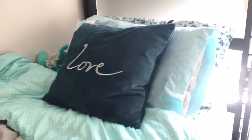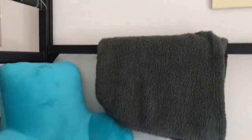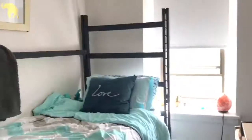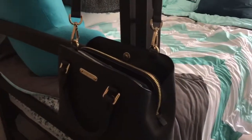Then here's an overview of my bed. It's very blue. I have an elephant picture that my sister gave me. So that's my bed. And then I have my purse just hanging, laundry, and then the green bin is recycling.